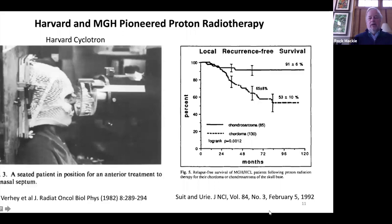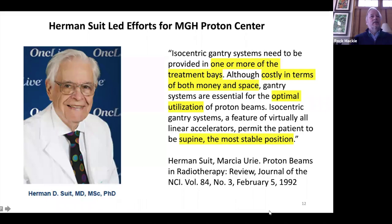This is an example of improved survival in chordomas and chondrosarcomas pioneered at the cyclotron center before the hospital-based center at Boston was built. And that system was pioneered by Herman Suit. And here's a statement from Herman: isocentric gantry systems need to be provided in one or more of the treatment bays, although costly in terms of both money and space, which we all know is true, gantry systems are essential for the optimal utilization of proton beams. We would take exception to this and we'll explain carefully why.